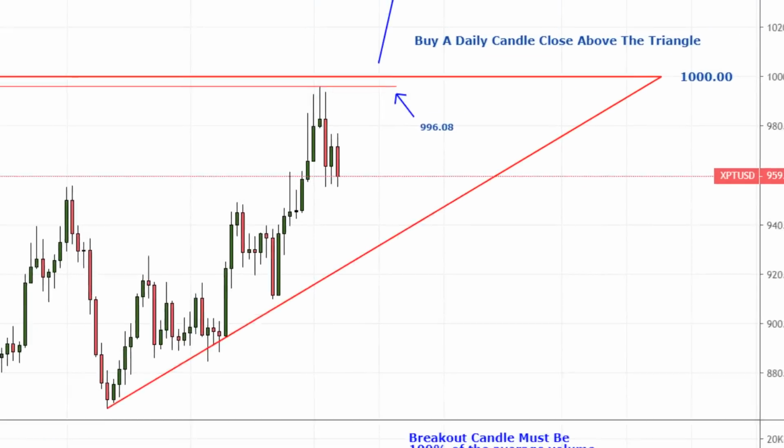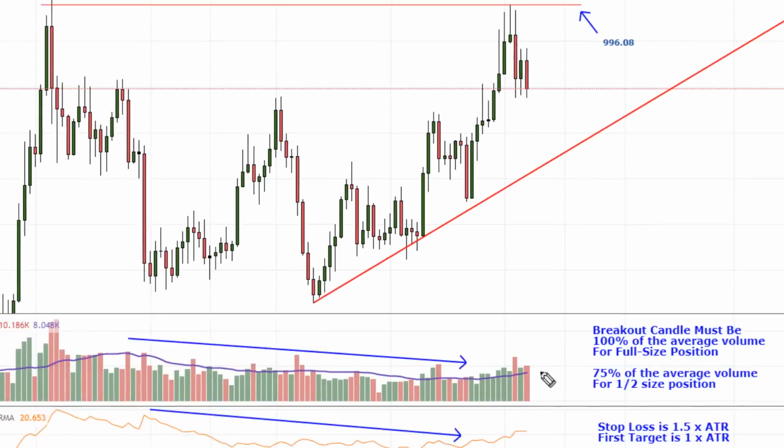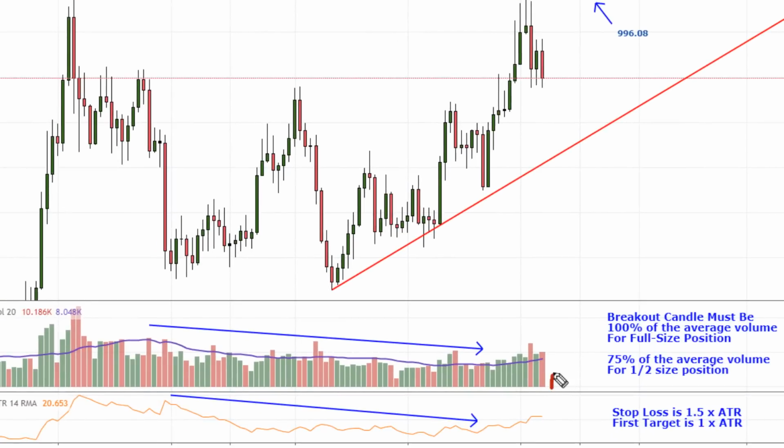So here's our trade plan. We'll buy a daily candle close above the triangle, or above the 1,000 level. On the breaking candle, to enter a full-size position, I want to see this volume bar reach up to the moving average. If it doesn't quite reach the moving average, but does at least reach 75% of the average, I will open a half-size position to reduce risk.